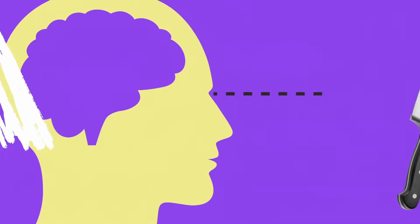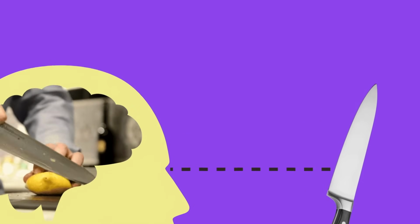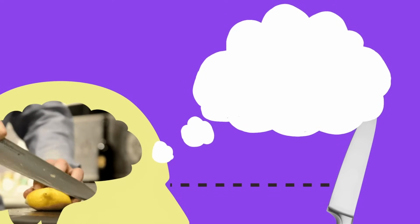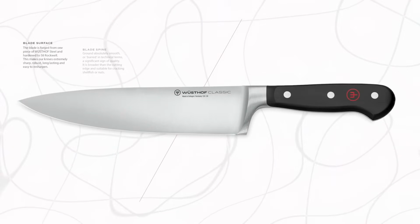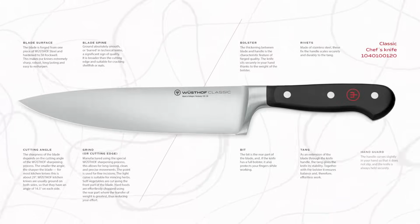Now initially, the assumption might be that the consumer buys a chef's knife for practical cooking needs. However, if we dive into the deeper motivation behind buying the knife, we might see a deeper motivation for sophistication and cooking expertise beyond functionality. And this is very, very important. Armed with this insight, the graphic designer might tailor marketing materials to appeal to the consumer's aspiration for cooking mastery.